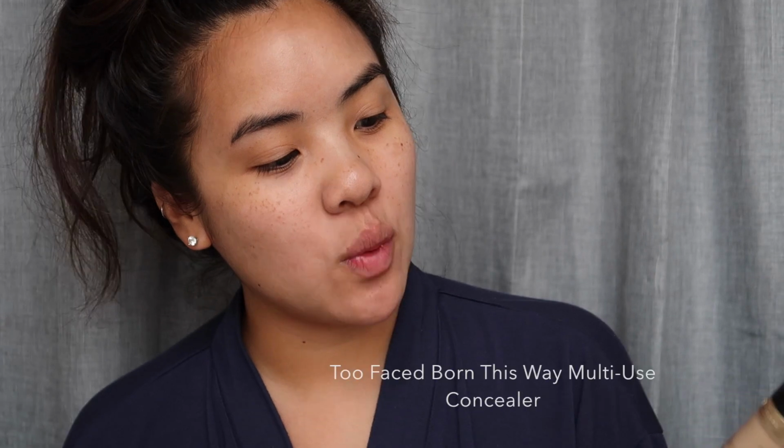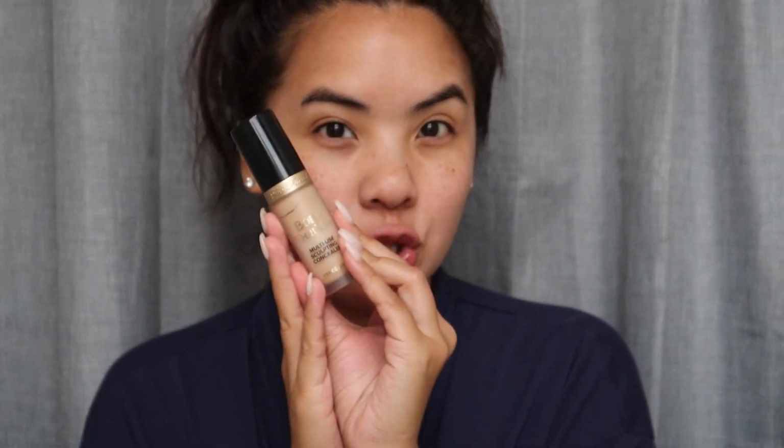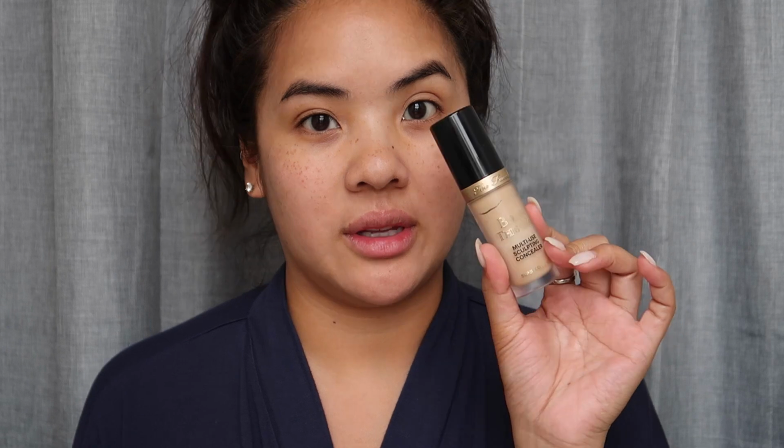So that is that. Now, I haven't been wearing foundation lately. I've just been wearing this baby right here, which I was going to do a whole makeup haul, but then I started using all the things, and now I don't know what's new and what's not new, so here we go. This is the Born This Way Multi-Use Sculpting Concealer by Too Faced. Super full coverage. It says you can conceal, contour, highlight, and retouch. This is a really big concealer. It's huge. It's 15 milliliters.